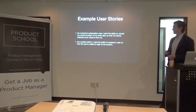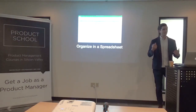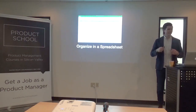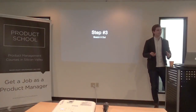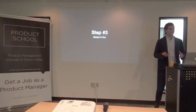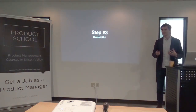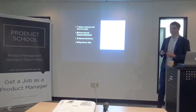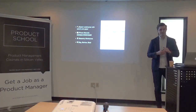Some examples you guys are very familiar with. I usually put them in a spreadsheet and then maybe put them in Trello. And I manage the project around the user story. So once you have your user stories, the next step is to turn those into UI sketches. And I usually do this in an app called Sketch.